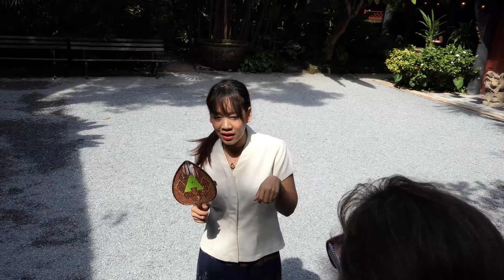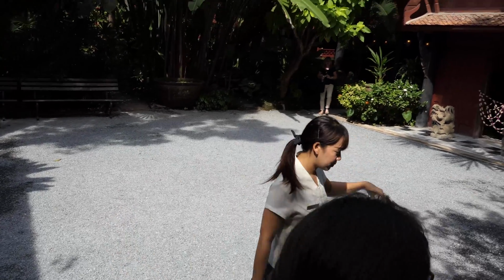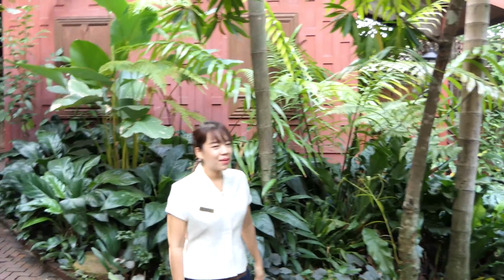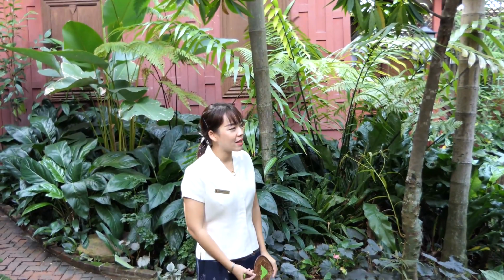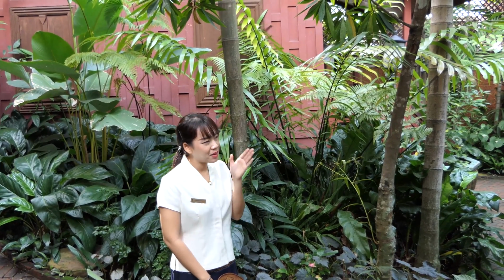To start, could you please leave all your bags in the locker? You can take only phone, water, and camera. So please. Welcome to Jim Thompson House, and I'm your guide, and the tour takes about 35 minutes. Now we are standing at Jim Thompson House.